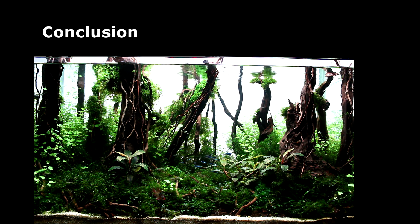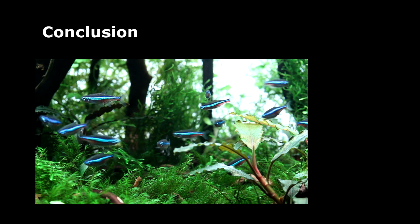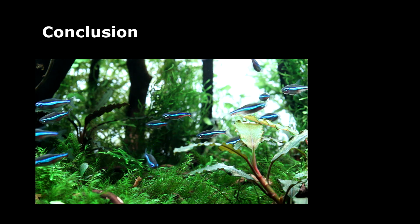I like the over-the-top colors and there is a lot of space for maintenance because the LED unit hangs high above the aquarium. I don't regret buying this LED. If you have less budget, I highly recommend the Twinstar E-series or the S-series if you plan to keep red plants.